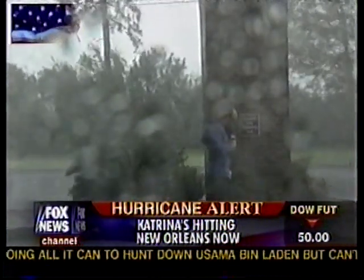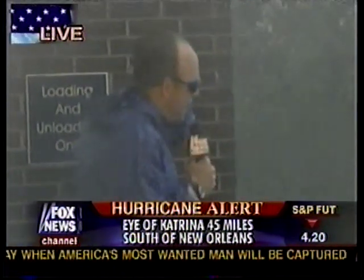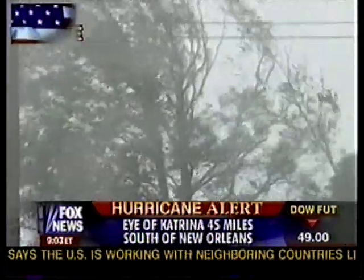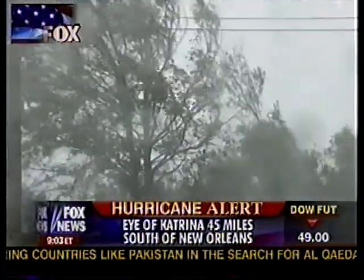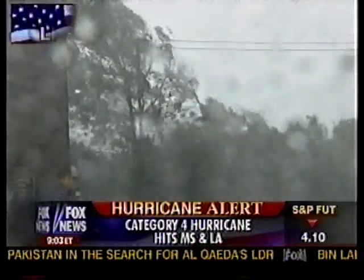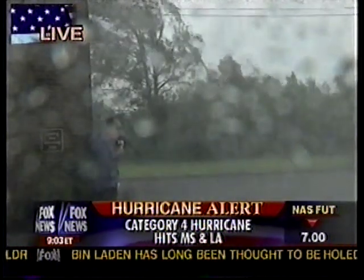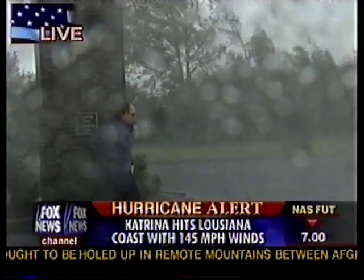Something burning nearby. Any indication of what that is? Yeah, John, we can smell it, but we can't see it. You can't really see more than 10 or 20 yards in front of you. As far as the burning goes, it just brings up a larger point of emergency response vehicles when the wind gets over 60 miles an hour, which certainly this feels like it's well above that now. People can't respond, so you won't see fire engines out, you won't see police cars out, and you won't see ambulances out.